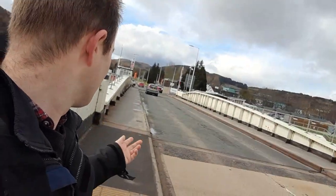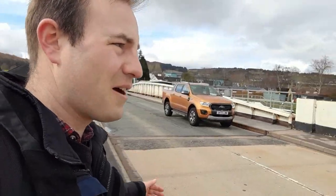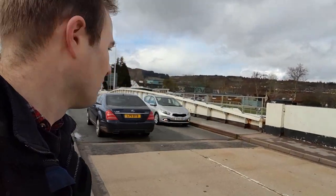Now, is it going to be straight across this time? No tunnels to look for. So that is the older road swing bridge. I'll wait for the bridge to finish opening now, just so I can get across the road. Right, let's go.